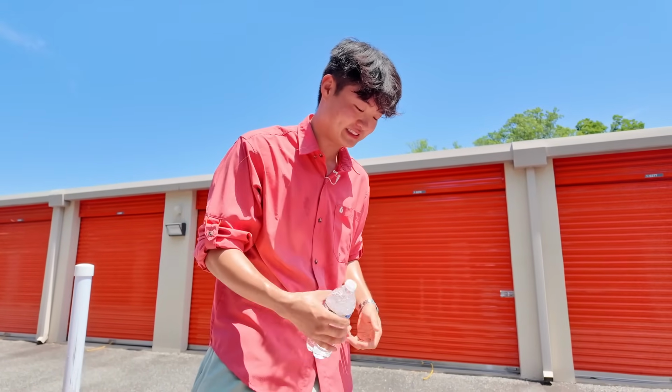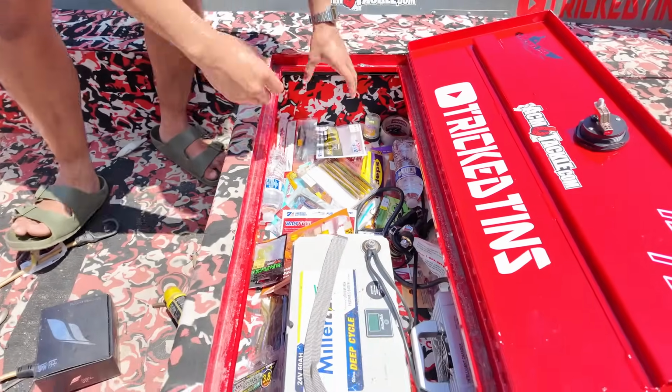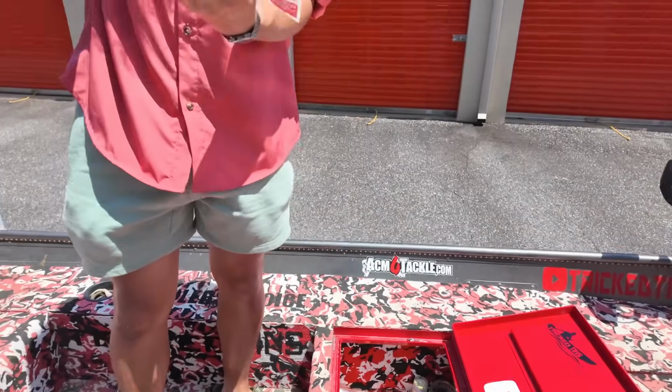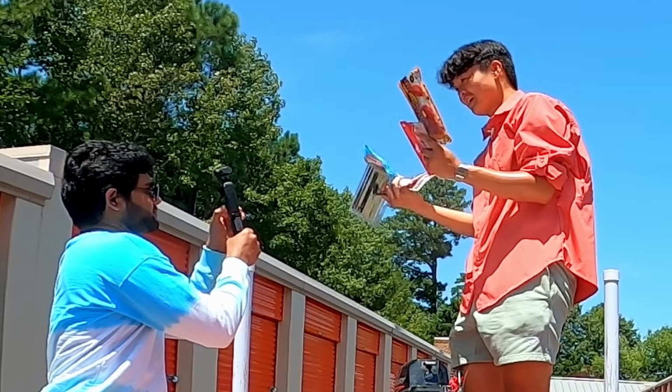It just tasted like plastic. Oh well, we'll just put it in here. You never know. Emergency supply of water. This is where all these things went. I was wondering where I placed them. You can never have enough baits as a fisherman.